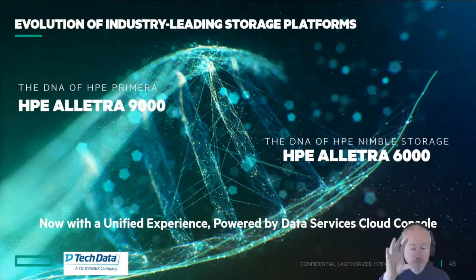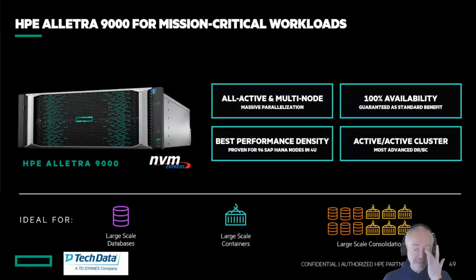But for you, more important is that now we have that unified experience. So we don't have those two storage platforms anymore. In the past, 3PAR and Primera had their own unique management platform with SSMC, and Nimble had its own management platform as well, built in the controller. Well, now this is all unified with DSCC. So we're going to take a look at how it looks. I'm going to give you a demo as well, because there's one important thing that I want to highlight. Because now you're going to say, yeah, this is cool for new business. No, also for your existing business, this is a very important story. I'm going to tell you in a minute, so bear with me.